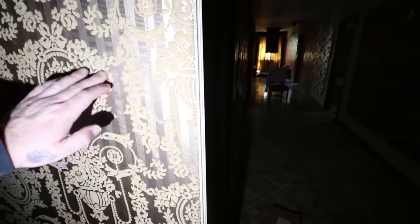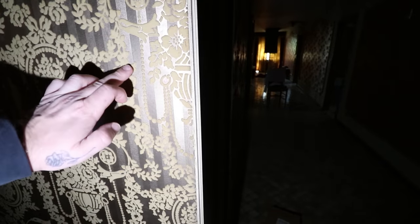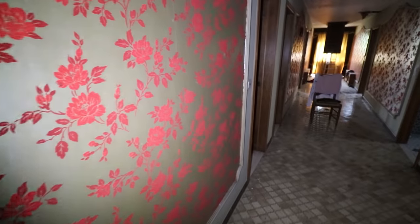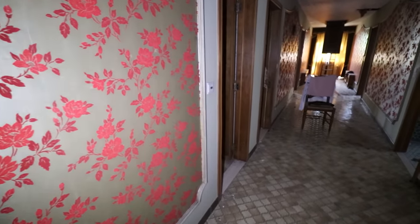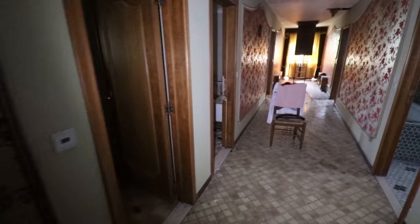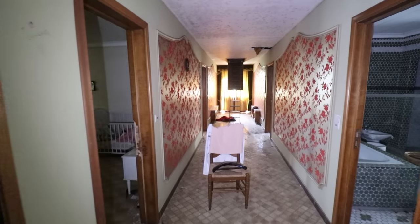Wow, this wallpaper. It's got wallpaper underneath, but it's all fabric on top of it. Same with here. The gold is wallpaper, but the flower is actually fabric. Wow, it's just a beautiful design.